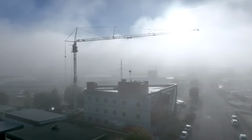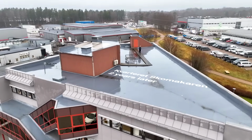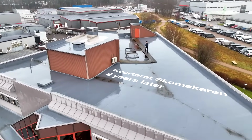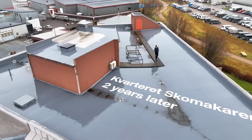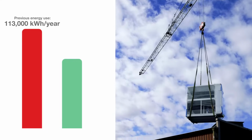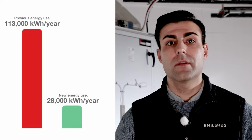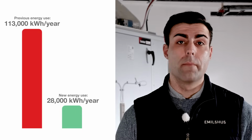2 years ago, we replaced an older air handling unit from the 90s here at this office property in Växjö, with the aim of reducing energy use and improving the indoor climate for our tenants. We then calculated how much energy we would save annually with the new unit. When reviewing the results, it turned out that the savings were greater than expected.